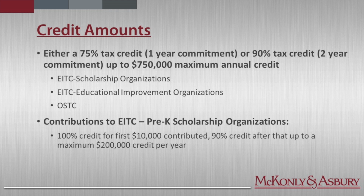As I mentioned, the pre-K scholarship organizations under the EITC umbrella have different credit amounts: actually a 100% credit up to the first $10,000 contributed, and 90% credit after that, up to a maximum of $200,000 credit per year, and that could be a 1 or 2 year commitment as well. So it's a better section of the EITC program in terms of tax credits, but fewer organizations qualify, so I think that's why they concentrate a little more on that and give a better credit to businesses that participate in that one.